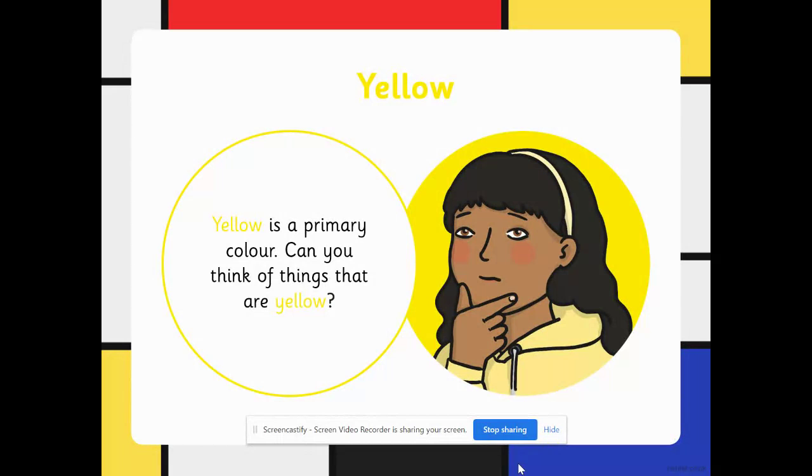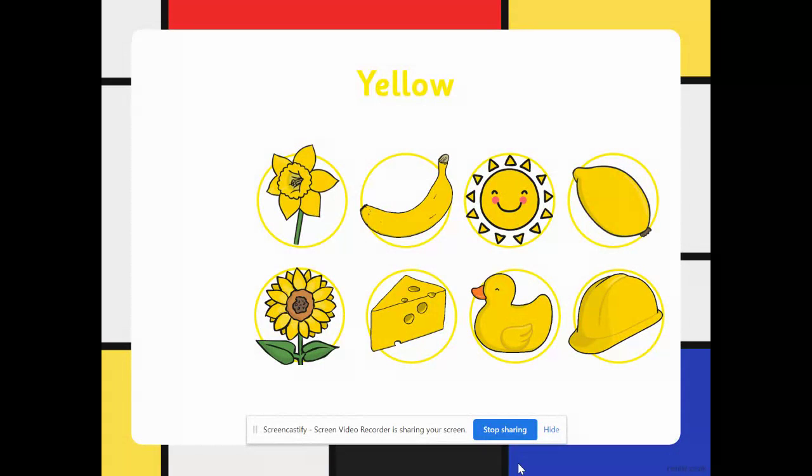Well done. Lots of things that are yellow. Shall we go through some of them together? On the pictures, you'll see we've got a yellow daffodil. They're beautiful. We've got a banana, a sun, a lemon, a sunflower, a piece of cheese, a rubber duck, and a helmet. All of those things are yellow, and I bet you thought of others too.